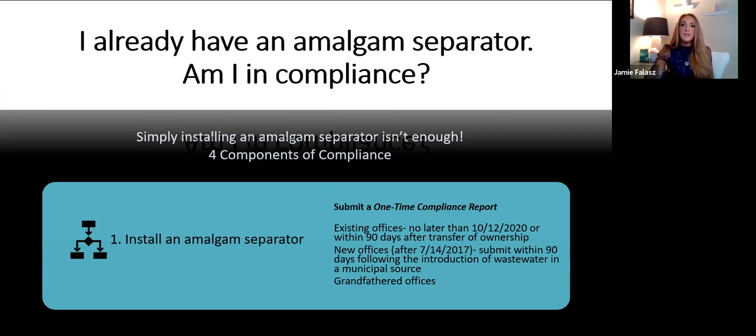In this case, you would fall under the grandfathering provision, but in order to be grandfathered under the rule, you'll still need to check with your manufacturer for proof that your separator is in fact certified, and make sure you get documentation of that. It's also part of your required record keeping. You still have to submit a one-time compliance report in order to certify that you're in compliance. So you'll have that report to submit no matter what, if you're an existing office or a new office.